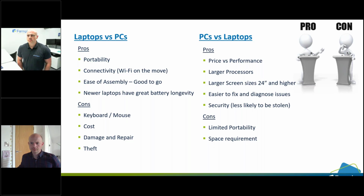The cost of a laptop could be a con, in the sense you're paying more money for the portability of it, because it's a lot smaller than your traditional PC. You're paying a lot more money because the parts are a lot smaller, to get portability first, then performance. When I put damage and repair, if you drop a laptop, because of that portability, you're most likely going to break the screen, or something inside is going to get broken. And repairing it is a lot harder because you need specific torx screws and screwdrivers, all that sort of thing. If you're careful, not a problem, but always think about it.